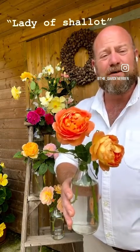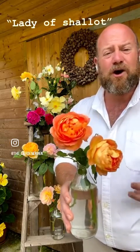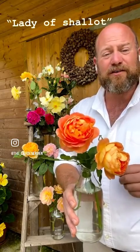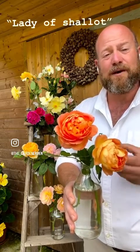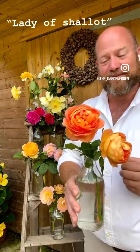Hugely long flowering season with blooms produced freely all the way through June, July, August, September, and another rose that makes the benefit of those lower nighttime temperatures as we move into September and October, when the colour really intensifies as those evening temperatures drop off.